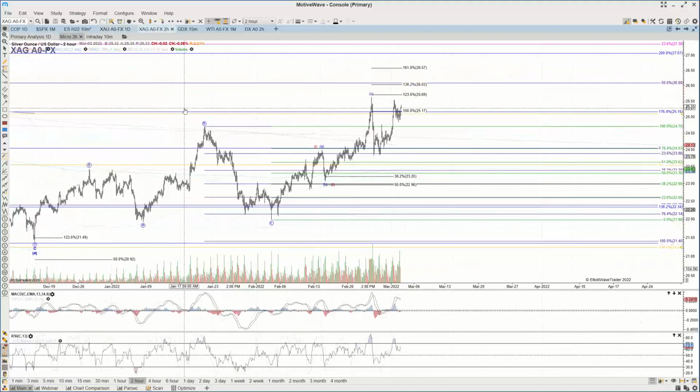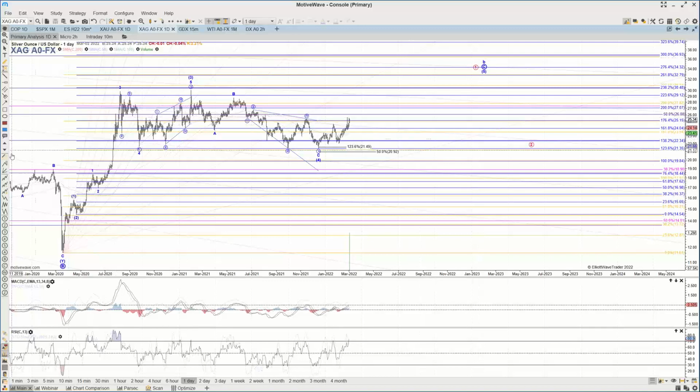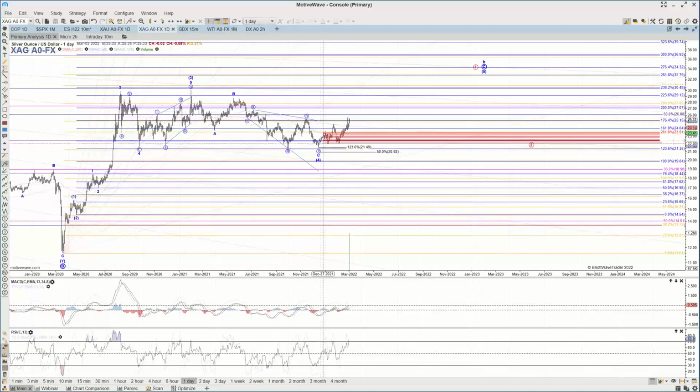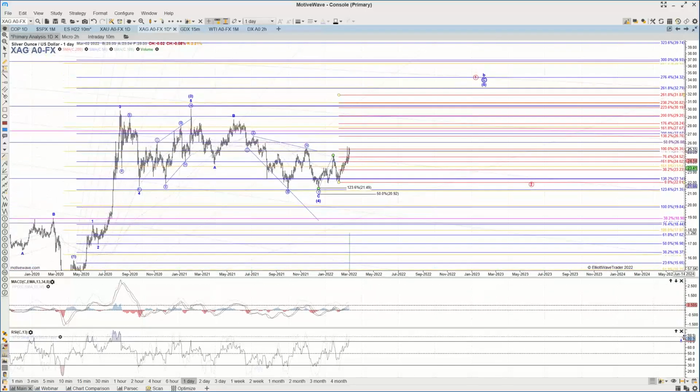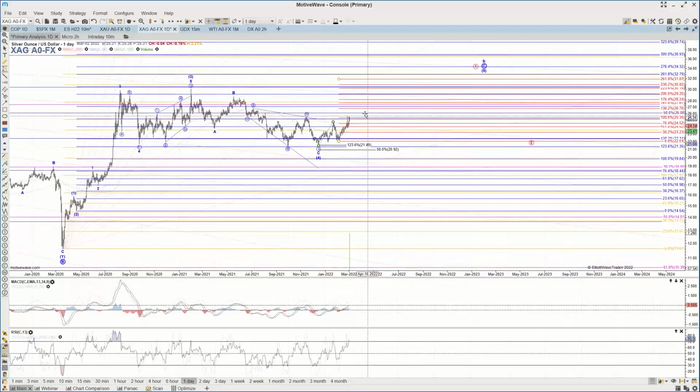On to the silver chart, which is also bouncing during the afternoon session, still below the high that was made yesterday. If price exceeded that high, it has the potential to also exceed the high that was made last week. At that point, we could see a potential extension up to the 1236 fib. We discussed that as the next target, which was at 2621.